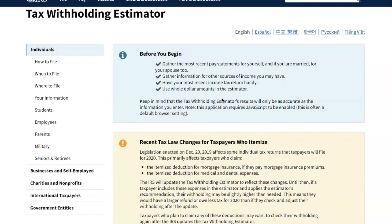And then some of you like to get a big refund. It's like a forced savings account for you. And so this is going to help you go through that stuff. But get your most recent pay statement. If you have any other sources of income, so if you have a side hustle or another business, make sure you have that. Income tax return is good to have. And then make sure you do whole dollar amounts only.